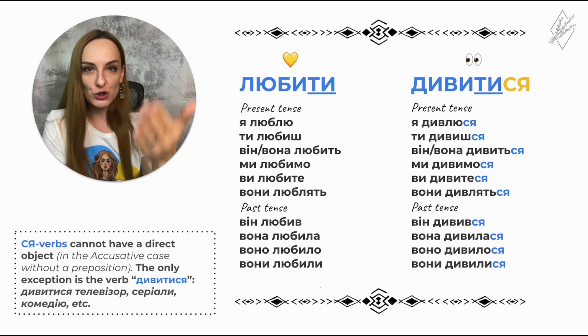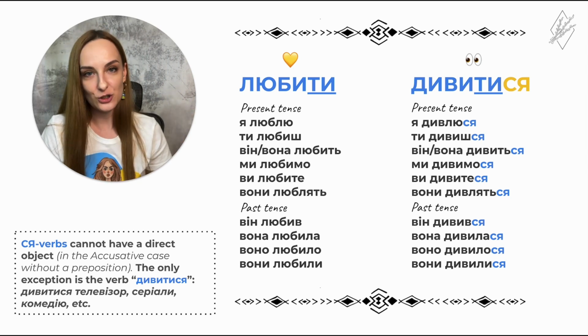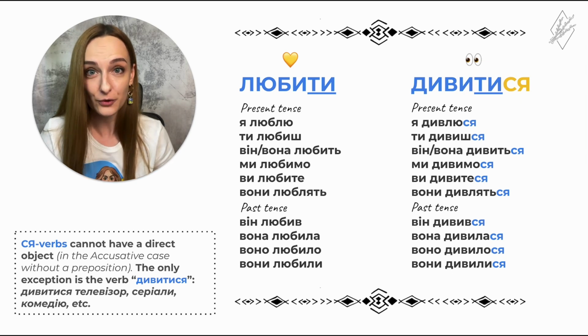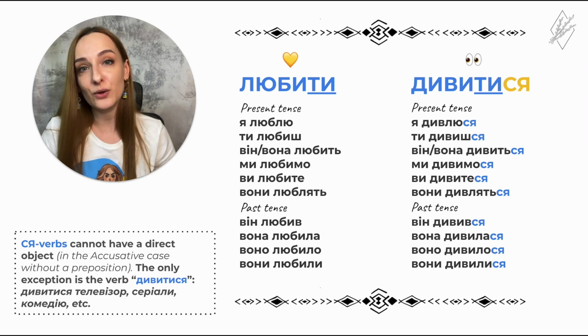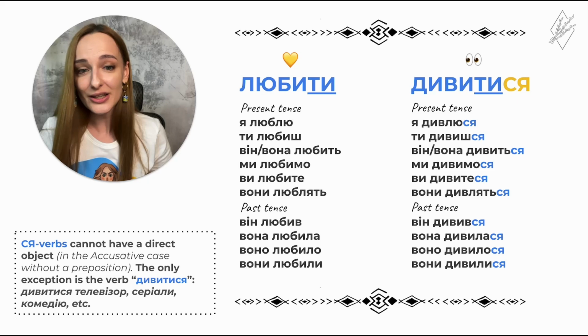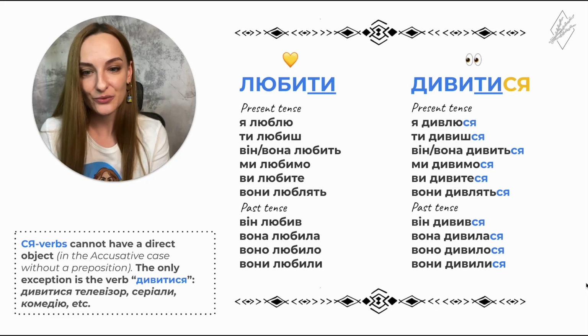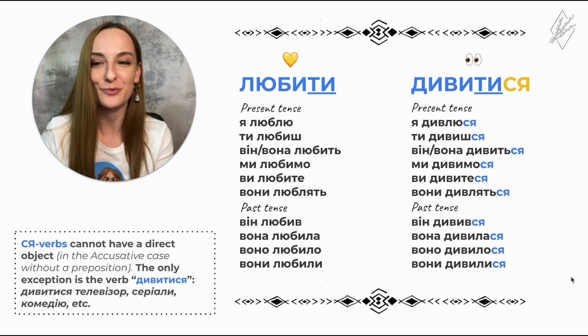So when you watch something, some show, some video, then we might use it as a transitive verb. All other verbs will never have the object in accusative case. There could be different cases, really, and we will see some of them today, but it never will be accusative without a preposition. Try to remember it.